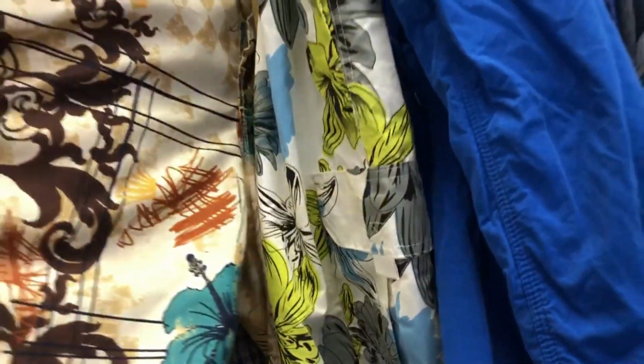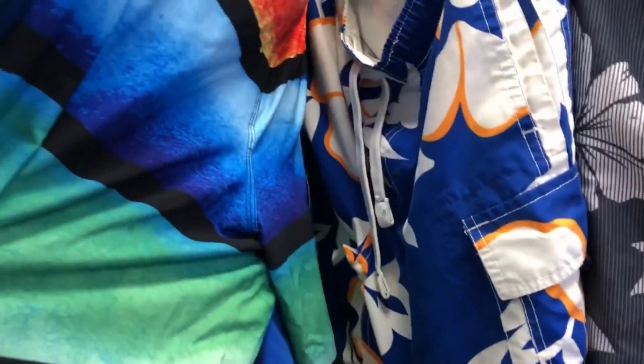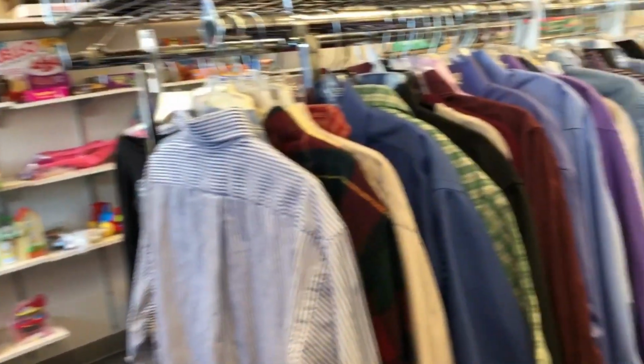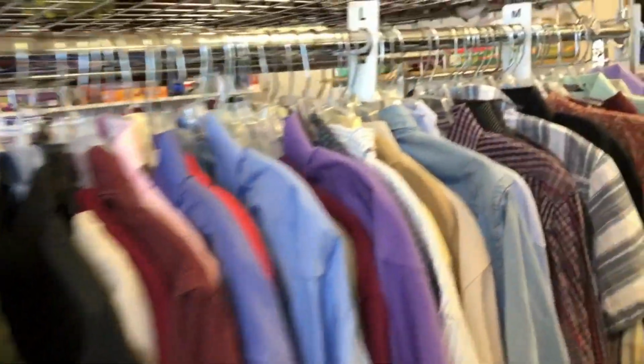Men's swim trunks are flying out of my store. I cannot keep men's swim trunks stocked. So always yes to well-made men's swim trunks, whether they be J. Crew, Ralph Lauren, I'm trying to think of who else, Tommy, especially if they're the big sizes.